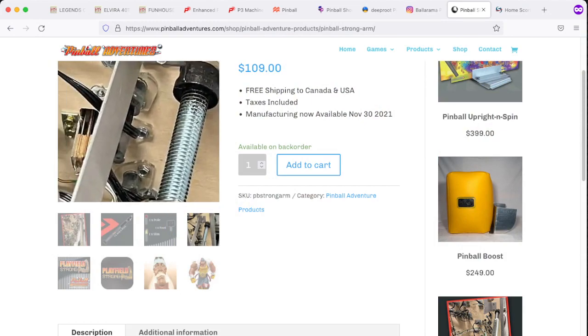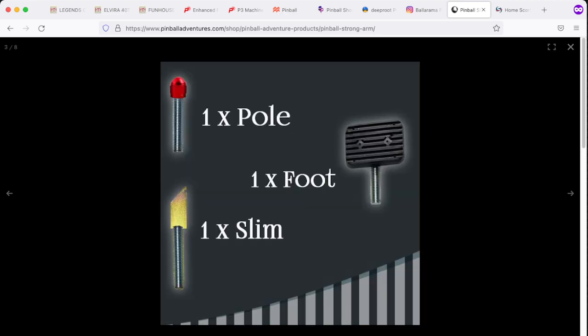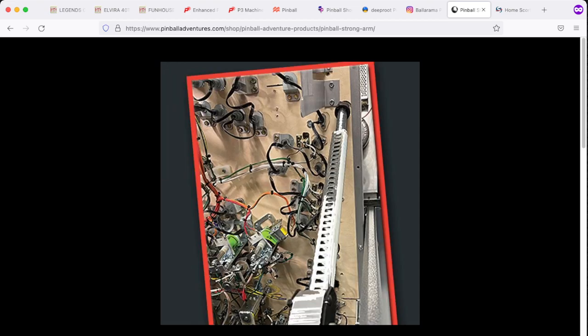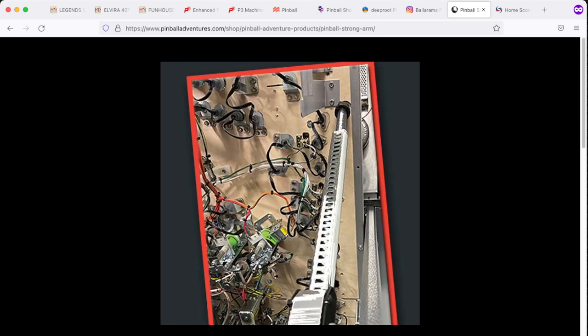So let's zoom in on it here. Can we zoom in? There we go. Zoom in and enhance. So let's see how this exactly works. One pole, one foot, one slim arm and foot. So yes, I see it at the bottom. The picture's bad. It doesn't show it in the cabinet, like where you put it in the cabinet. Does it sit on the bottom of the cabinet?